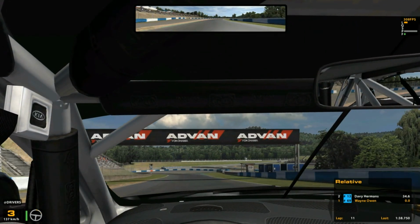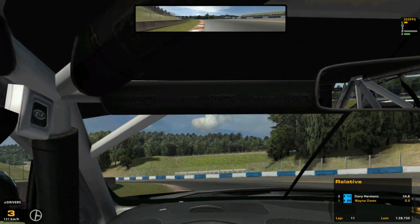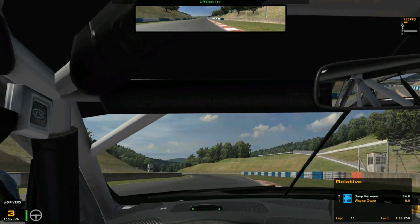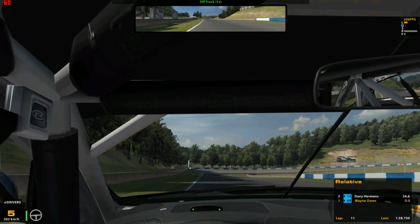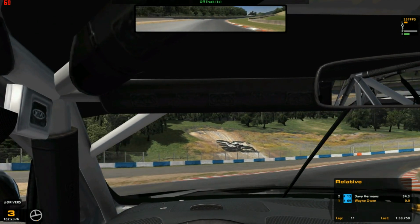But I was still, on some of the corners, overcooking it, still working out how I should brake and all the braking points and things like that. So I felt this was a good solid first practice, but obviously this is not me at full speed. I think I'm going to have to practice quite a bit more.